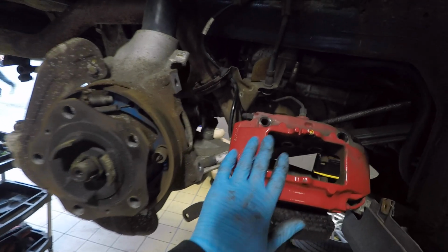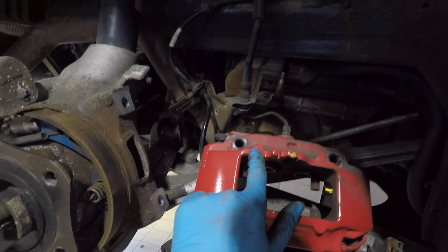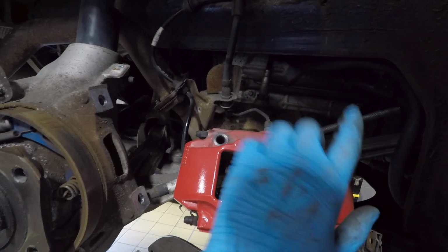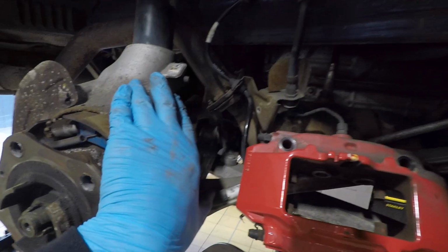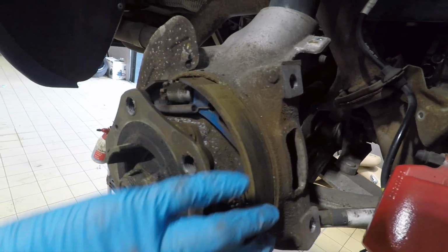We've removed the brake caliper, as you can see here, so remove the fixing pin that holds the pads in between the two. Remove the 2 outer big bolts that actually hold the whole brake caliper assembly to the hub, which is here. Now I've removed the disc, you can see actually inside the handbrake mechanism and the shoes themselves.